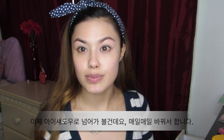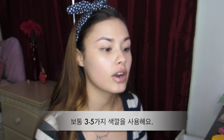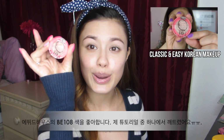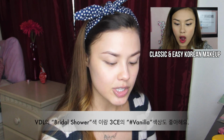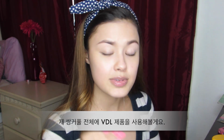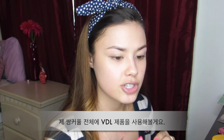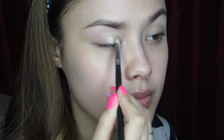So now we're gonna move on to my eyeshadows, and to be completely honest, I change my eyeshadows up every single day, but for the most part, I'll wear usually about 3 to 5 different colors on my lid. I always put on a shimmery color on my base. Just to show you guys a couple in particular that I've been liking, I like this one from Etude House in BE108. It's the one that I used in my Korean natural sophisticated makeup look. Also, I like this one from VDL in Bridal Shower, and this one from 3CE in Hashtag Vanilla. I'm just gonna go ahead and use this one from VDL in Bridal Shower, and I just put it all over my lid.